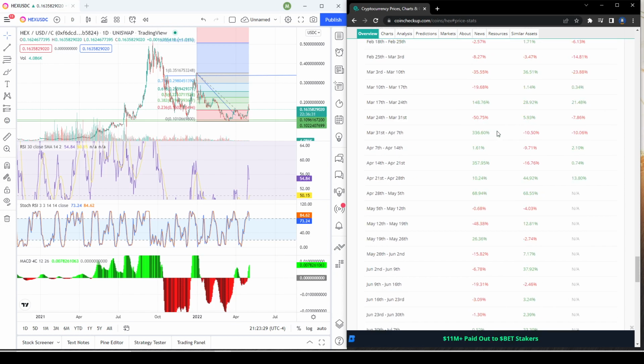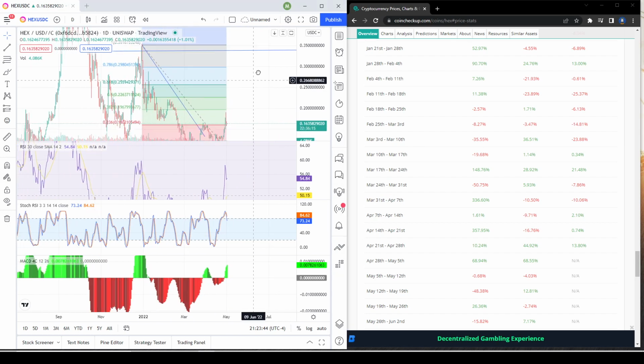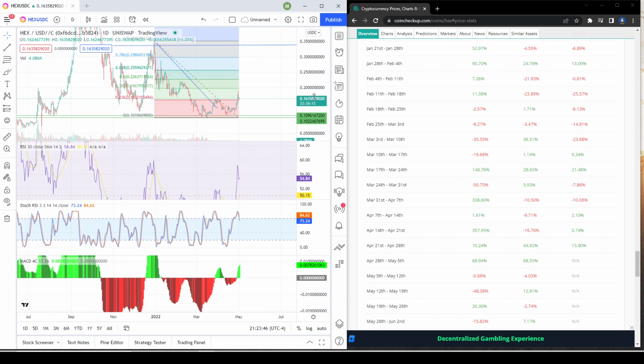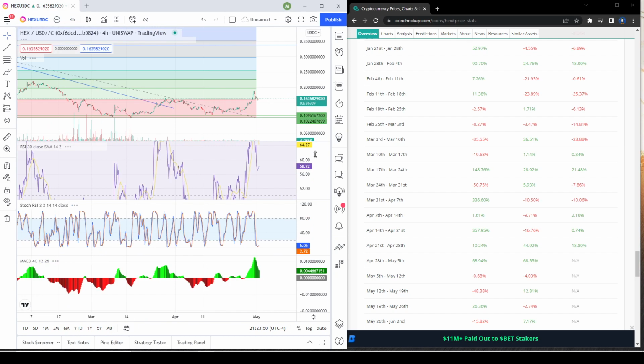Hex starting out probably had 336%. You could easily see that 357%. That's insane. Within a month, less than a month, from the 31st to the 14th, you could have seen over 700% returns. That's insane. And not many people are going to hold through that, and that's okay, because it's easy to sell. It's a lot harder to buy, and selling is a good thing.